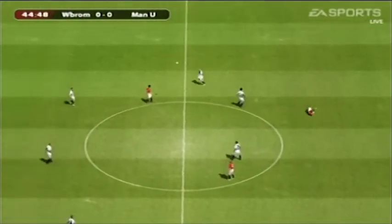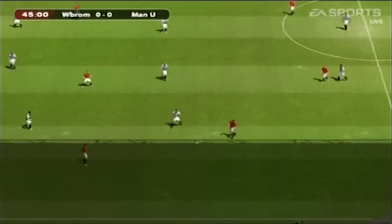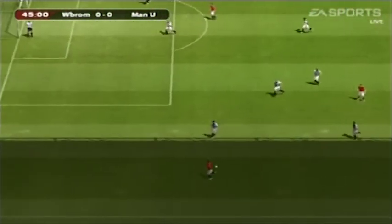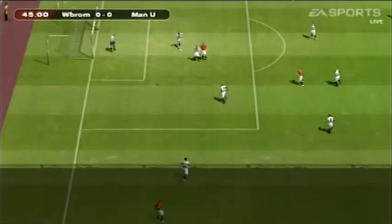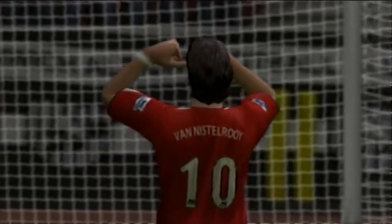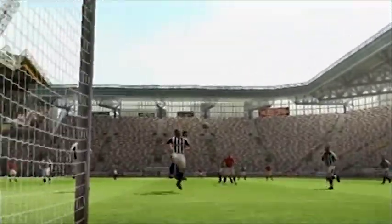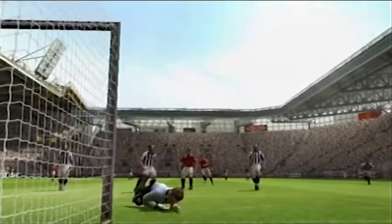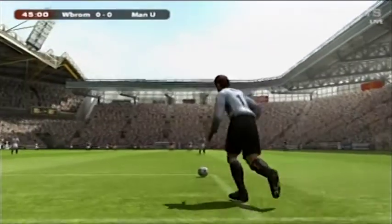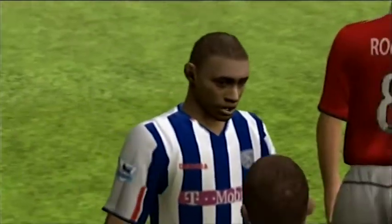Neville. Boucher. Here's Giggs. Has to cross it here. Well, the header was pretty harmless. Yes, he panicked a bit there, John. His first shot of the match. Half-time arrives with the scores level at 0-0.